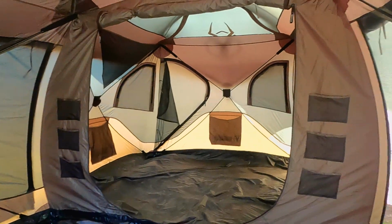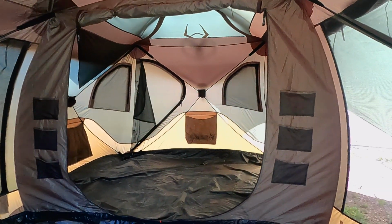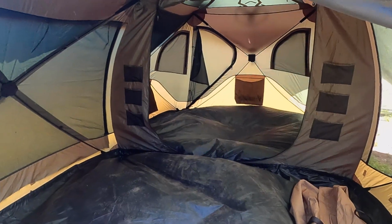And what that does is it creates a giant vestibule or a sitting area, or if you have lots of people that you're camping with, it does double as another sleeping area as well. So you can actually separate the 2 sides, giving people some privacy.